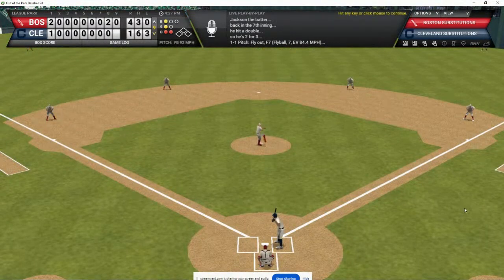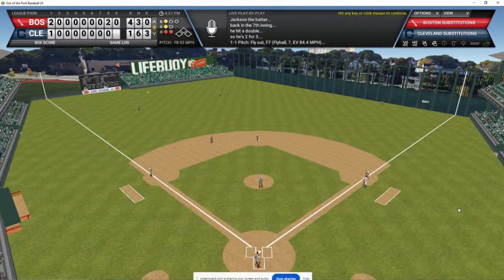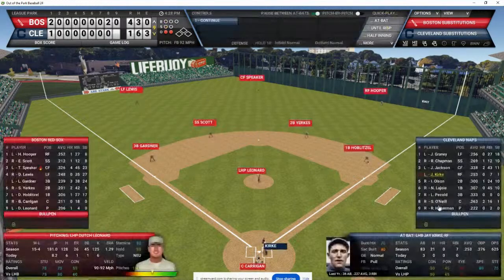Here's Leonard's pitch to Jackson. He connects, but it's a routine fly to left field. Lewis moving in. Lewis puts it away.